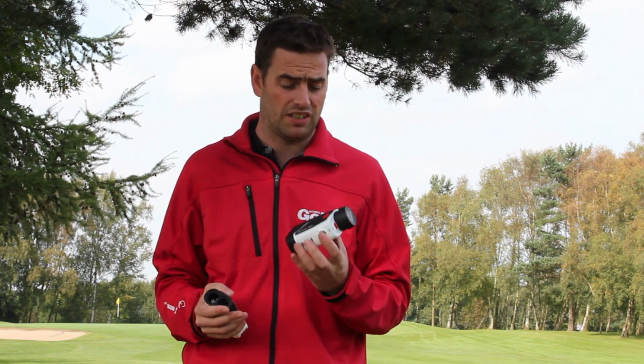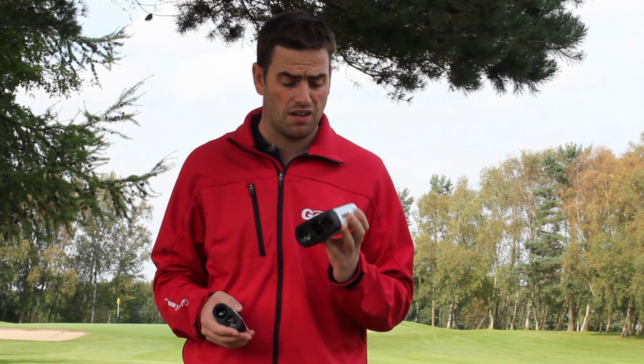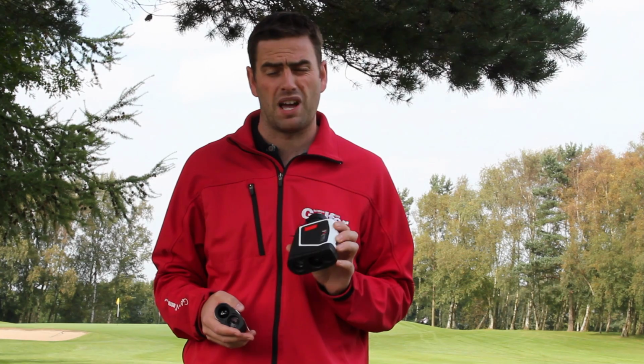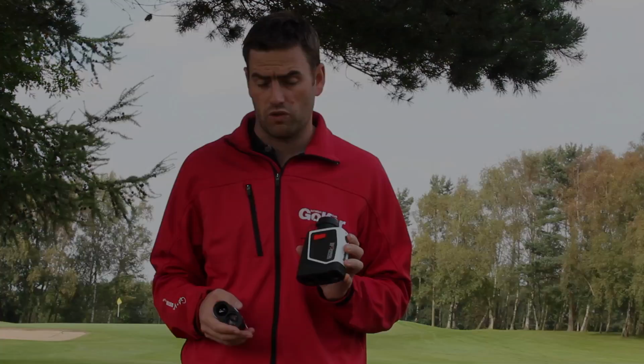So like I say, very good performance from the Bushnells in the laser category. And if you're a serious player and you've got a few quid to spend, I would definitely recommend the Pro X7 Jolt.